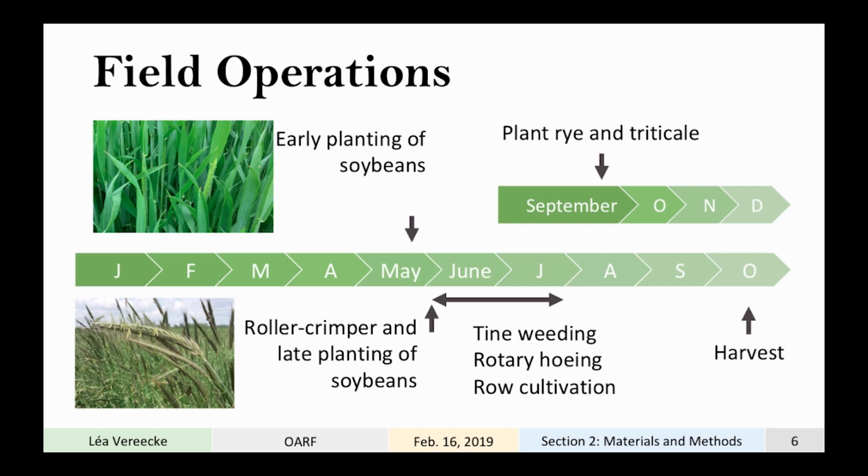That's when we roll crimp on top of the early planted soybeans and roll crimp and plant the late planted soybeans. In June and July, in the no cover control, we use a tine weeder, rotary hoe, and row cultivator to control the weeds. And in Wisconsin, the harvest usually occurs mid to late October.